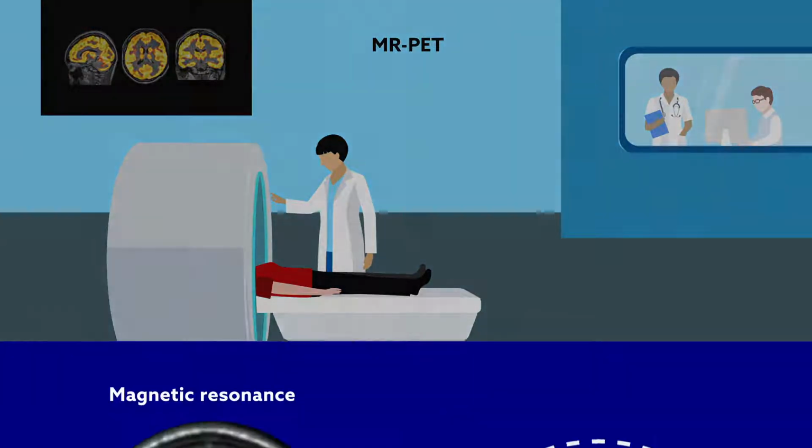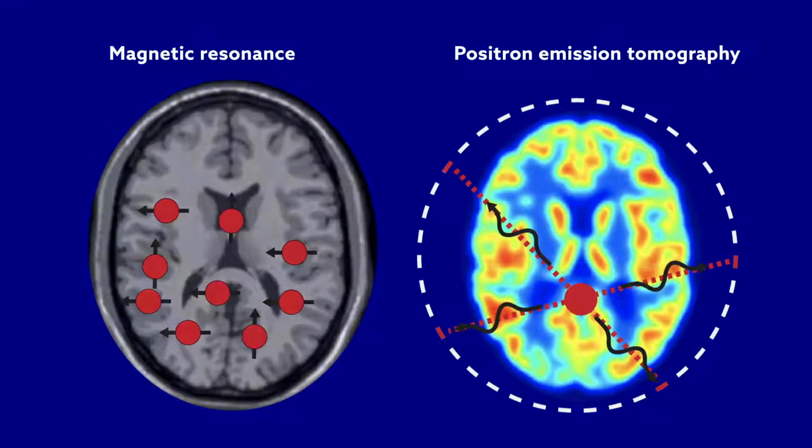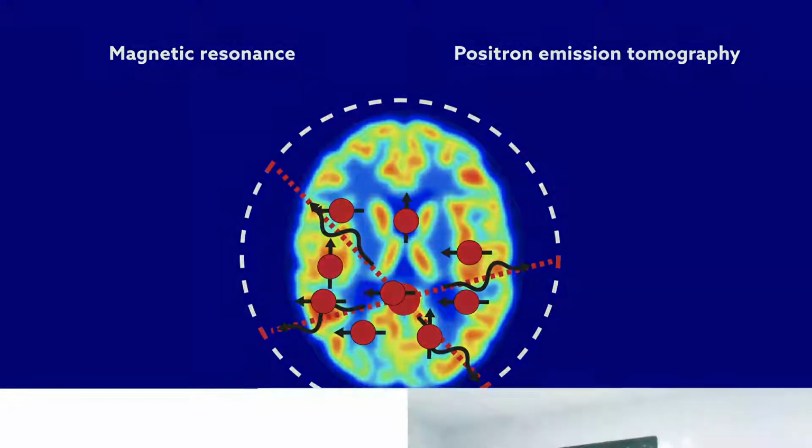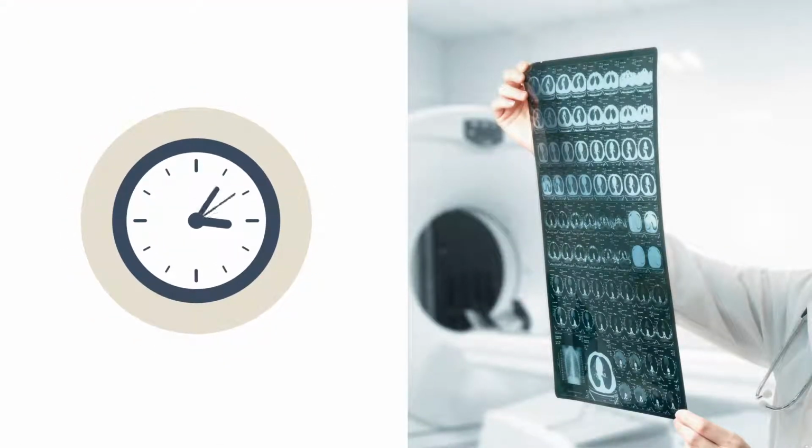Magnetic resonance, the basis of MRI scanning, builds images from the response of selected atoms in the body to radio waves under a strong magnetic field. Positron emission tomography, PET, builds images by detecting particles called positrons released by radioactive tracers after they are allowed to spread through the body. MR-PET combines the two techniques, offering advantages over either alone, but it takes a long time, as much as 90 minutes, to acquire the data to create MR-PET images. So image blurring artifacts and quantitative errors due to head movements can become a problem.